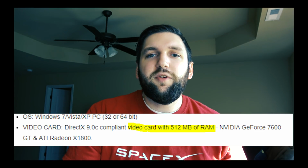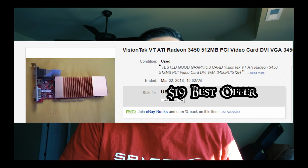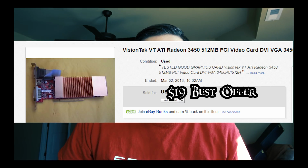The minimum required VRAM stated in Skyrim is 512 megabytes. I've got $15 to spare, so I went to eBay and I found a VisionTech Radeon 3450 with 512 megabytes for $19. Slightly over budget, but only by $4. I found some that were cheaper, but they were PCIe slots and my desktop motherboard only supports PCI.